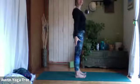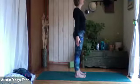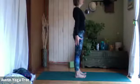Notice any changes. If you notice your heart rate increase, that's normal in that pose. That's a really powerful pose. Big breath in. And exhale, soften and relax.